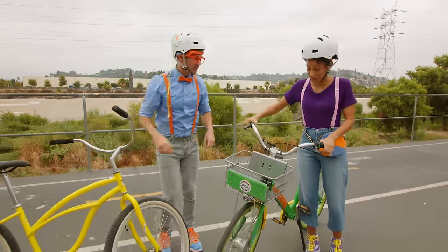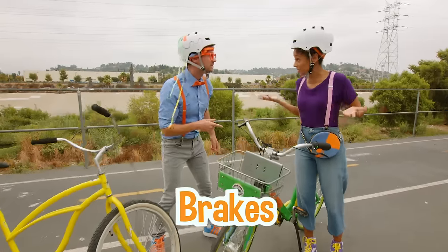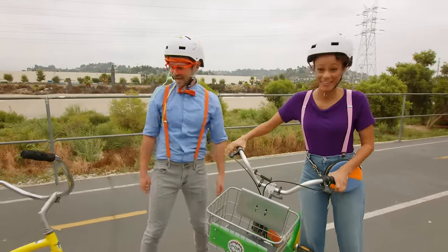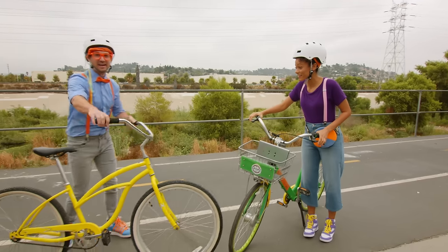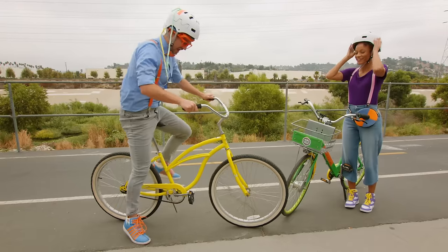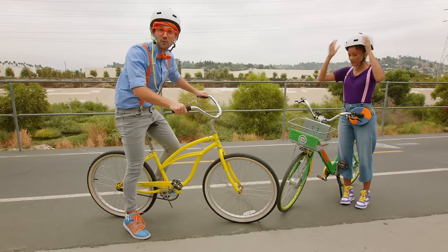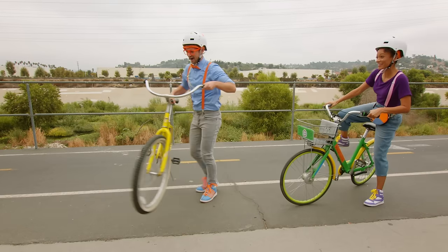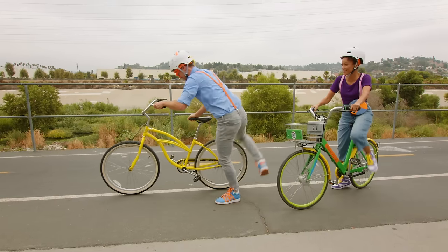Hey, check this out. I have brakes on my bike in case I need to stop. See? Oh, cool. I just pull back like this. Oh, yeah, with your hands. Yeah. Oh, and look at my bike. Yeah, I don't have hand brakes. Nope. Yeah, I have brakes when I pedal backwards. That's right. Yeah, are you ready? Oh, yeah, I can't wait. All right, let's go. Okay.